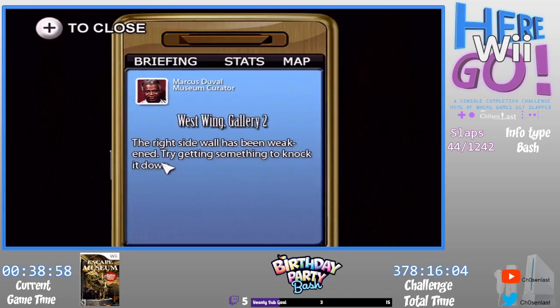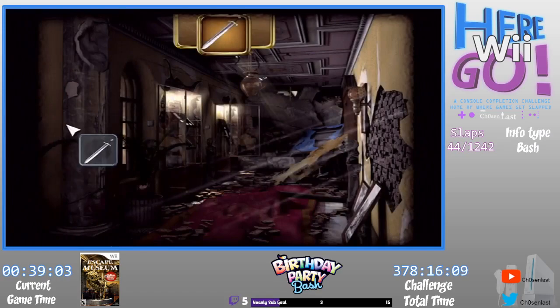The right side wall has been weakened. Try getting something to knock it down. Right side wall.